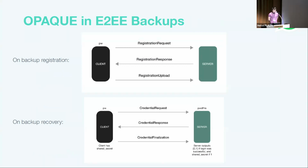Okay, so there are two flows here. There's backup registration and there's backup recovery. And each flow involves a series of messages that are passed between client and server. Backup registration is triggered when you enable the encrypted backups feature on your phone, and that's when you have to select a password. And backup recovery is triggered when, say, you lose your old phone and you are trying to recover your message history. And here's where you have to enter that same password you used for registration in order to retrieve your messages.